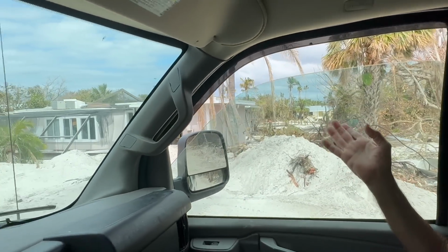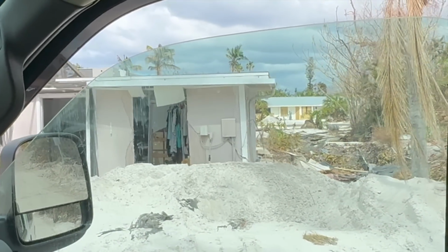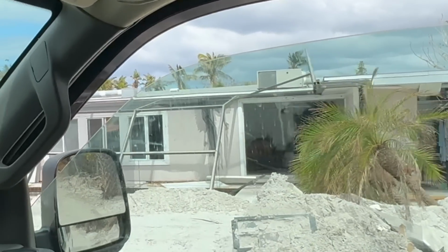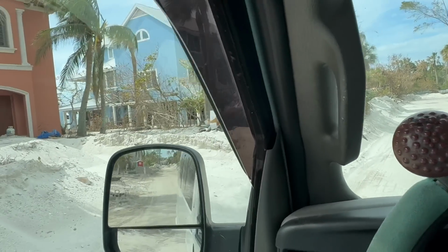Wow. I mean, look at the mudroom. The closet, whatever it is there. Oh my word. Oh my word. Absolutely gone. I mean, these places are gutted.